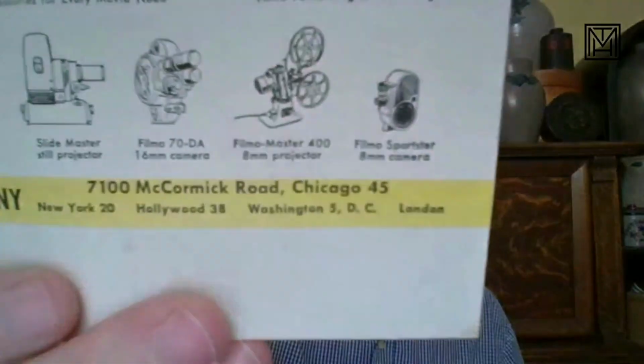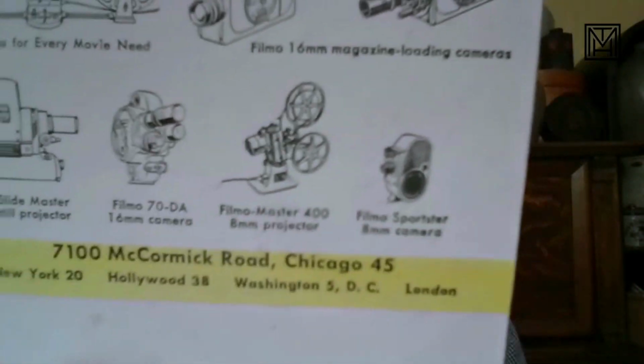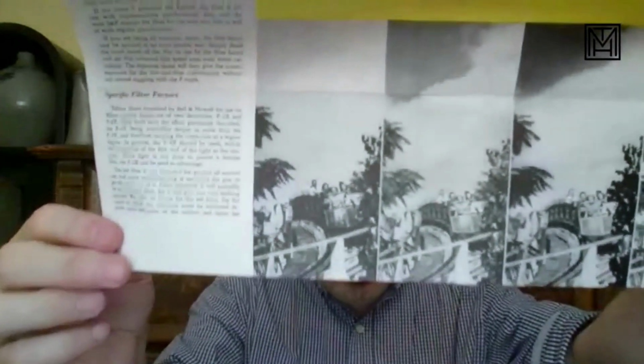The zip code changed, I think, a couple of times. I think earlier it was different. Now it's a 45. But they had different locations: Bell and Howell Company in New York, Hollywood, Washington, D.C., London, and Chicago. Again, just some great advertising. This one I didn't open up. This also has a great poster showing the different ways filters can be used.